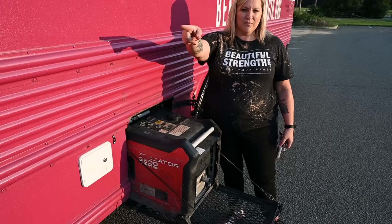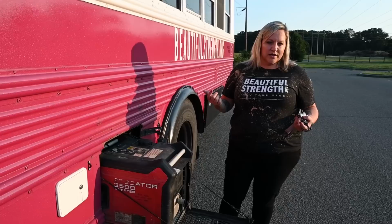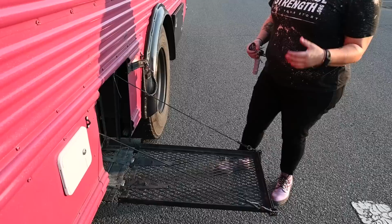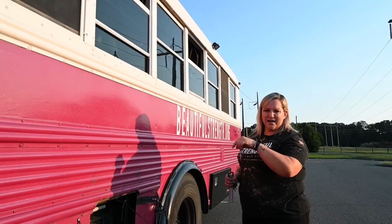But I'm able to run my air conditioner, or today when I wanted to dry my hair, I can do that off of this generator too. Or if it's a cloudy day and I need to charge up my solar, I can run it too. And then it just slides back in. I want to run a cable so I can run this in place, or use an adapter where I can start it from the inside and turn it off from the inside. I just haven't gotten to that just yet.